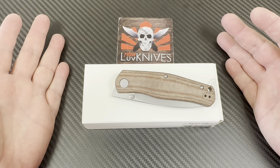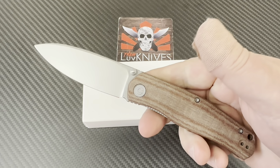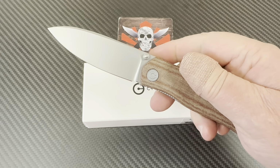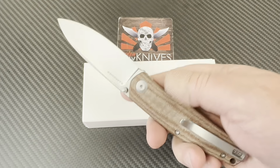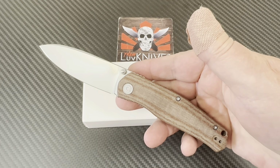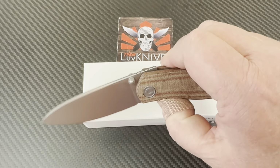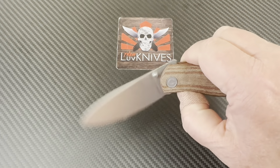We've got the Sokoke by Civivi in the studio. This was released officially on the 3rd of February 2023. That was the official release date. It's a Ray Laconico design, so that may be of interest to you. I would think anything Laconico collaborates on would be pretty popular.